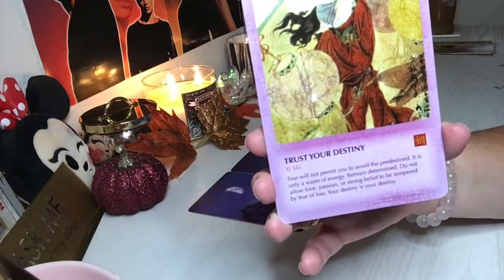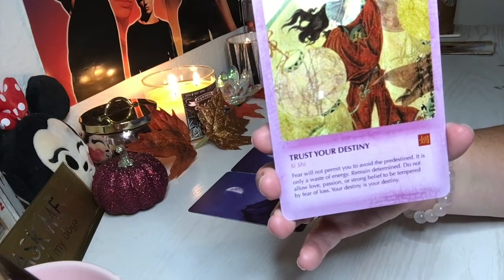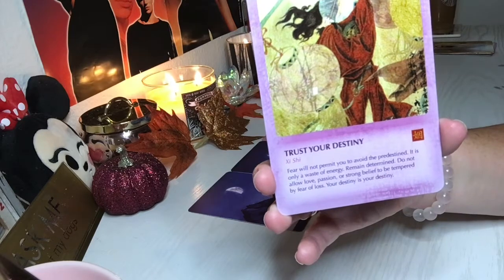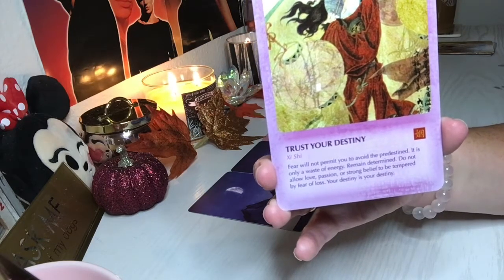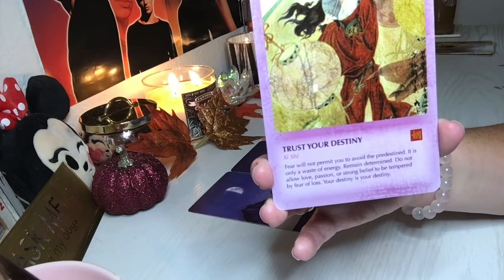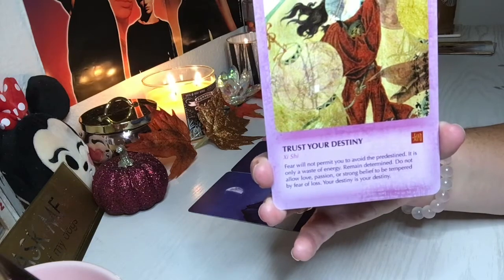Trust your destiny. Fear will not permit you to avoid the predestined. It is only a waste of energy. Remain determined. Do not allow love, passion, or strong belief to be tempered by fear or loss. Your destiny is your destiny.